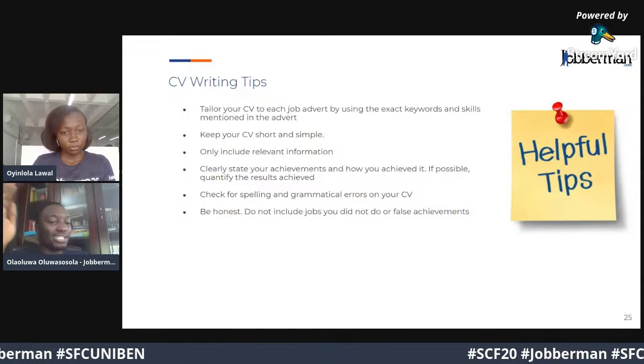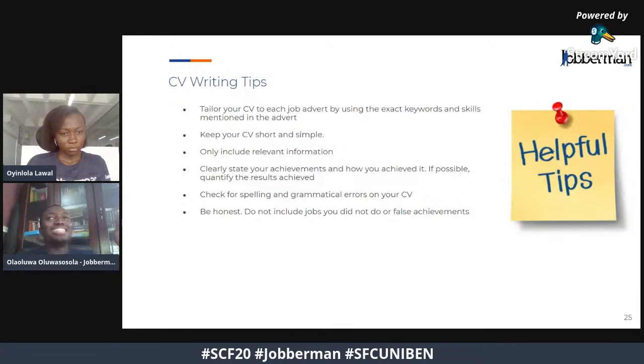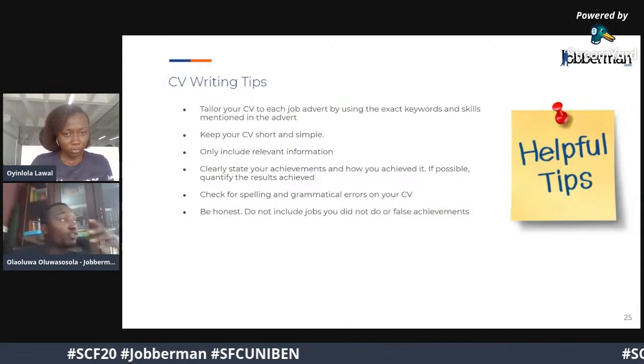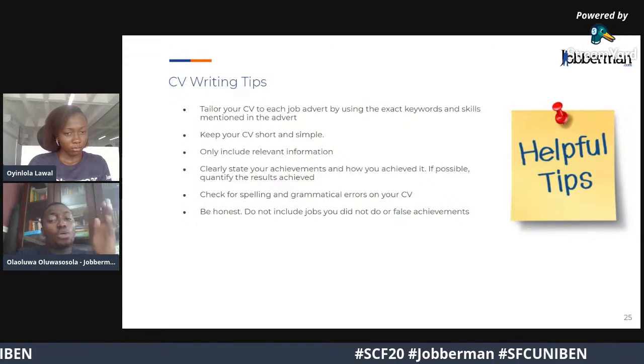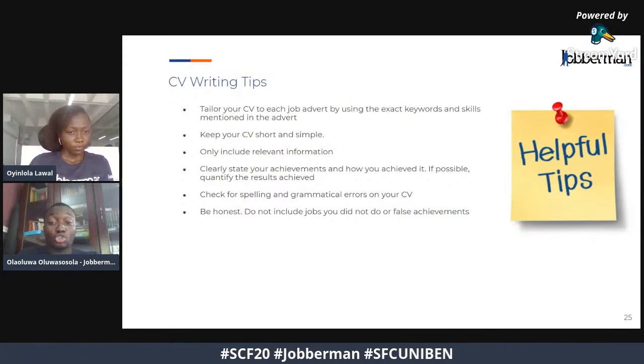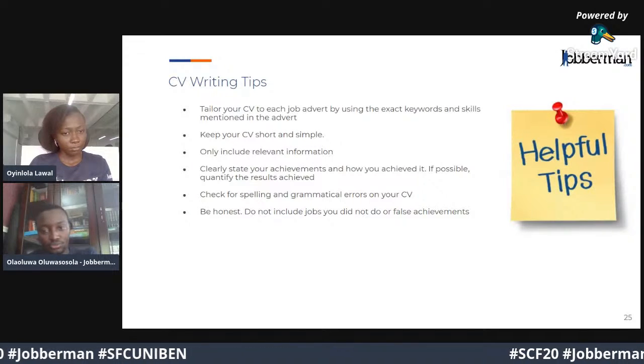Check for spelling and grammatical errors. That is very key because so many people make mistakes and they don't go back to read. It's after you submitted it or you sent the email, oh, I didn't do that. No. Always try to make sure you proofread or give it to somebody who has your best interest and knows better than you. Help me go through this CV.